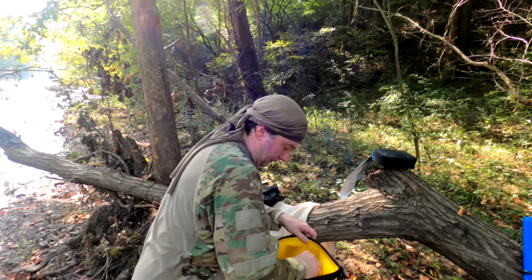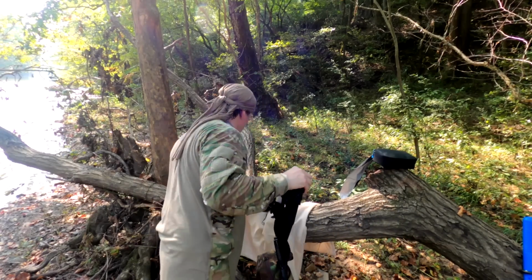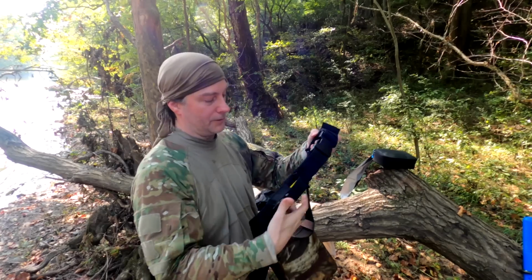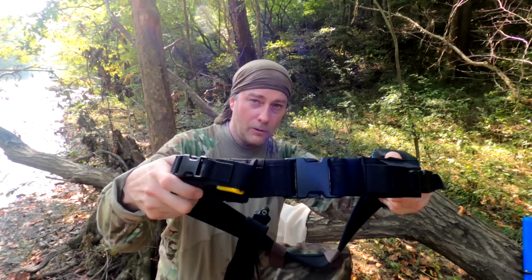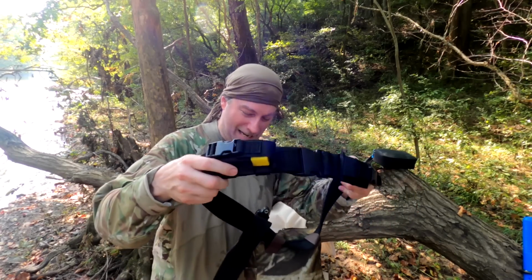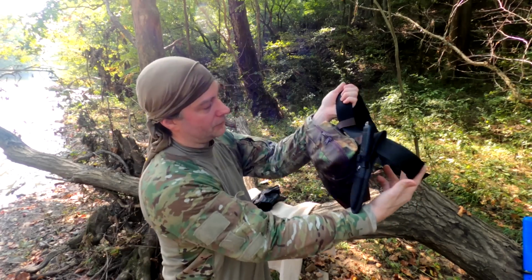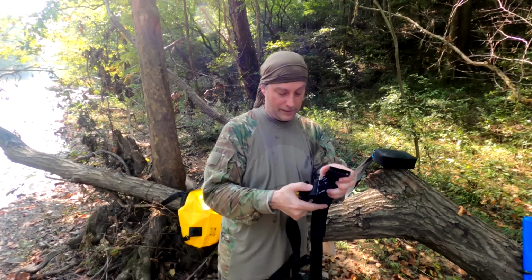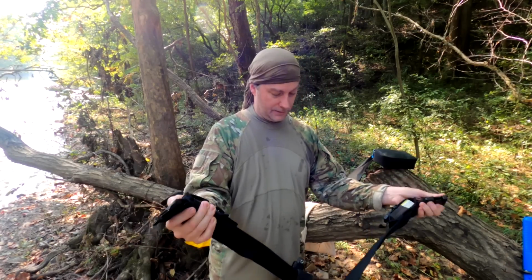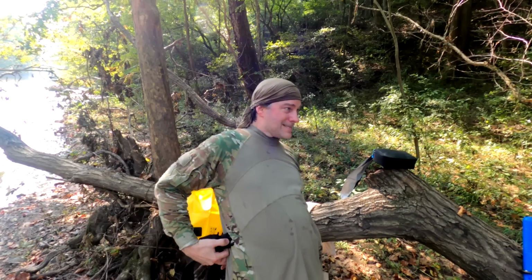Here is the belt. I got this belt with these two pouches here for $2. I'm gonna show you what's in them. You could use this belt just by itself, but I added a small pouch to it. And all you do is clip it on, and a knife. Let's see, this thing got turned around. There it is. Let's see.